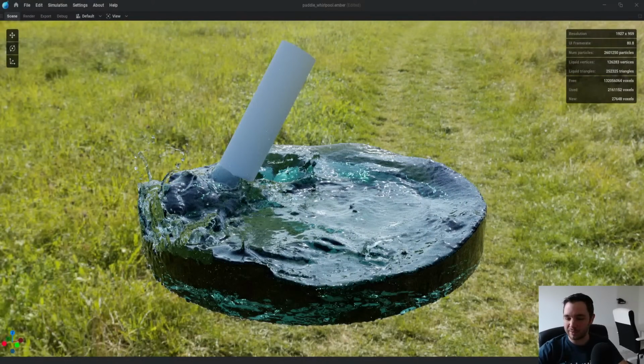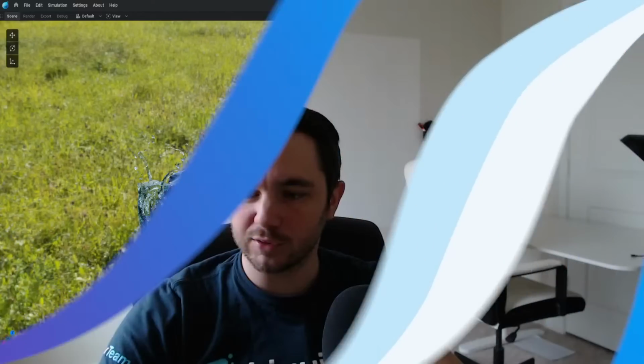And the crazy thing, which let me just go full screen for a second, the crazy thing about all this is it's completely basic. This is just the surface of what LiquiGen is going to become. This is the non-performance version of LiquiGen. This is just the beginning. There's so many things that we still can implement.